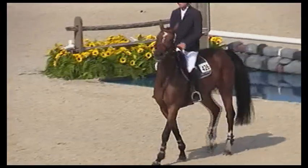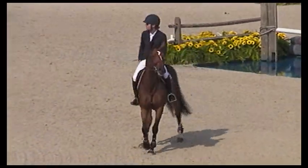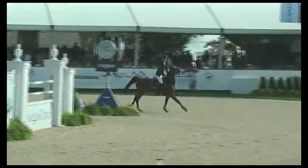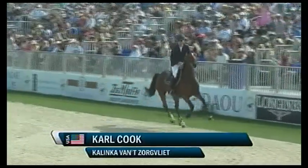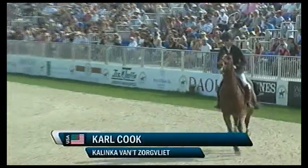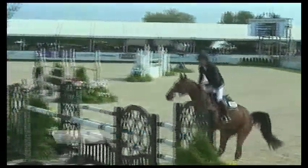Now, what do you think? A relatively young international rider in Carl Cook. Do you think he feels the pressure? Do you think he feels he should win this class, or that he could? I think he feels the pressure, but I think he can win this class, and I think he believes he can. Here we go. The fast, careful mare Kalinka.